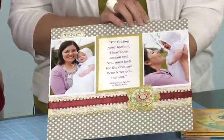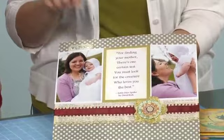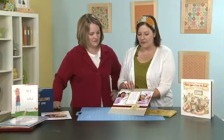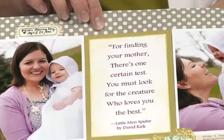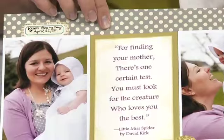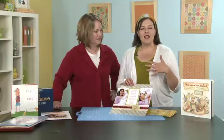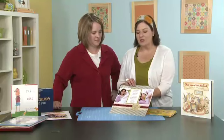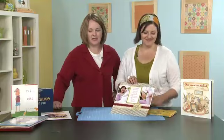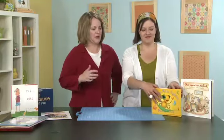So I grabbed my favorite little quote from the book that's just on the last page, and I paired it with pictures of me and my baby. It says, for finding your mother, there's one certain test. You must look for the creature who loves you the best. Oh, I love that. So sweet. Yes. So I loved that phrase, and I couldn't help putting that and using it as the journaling for a page that's very meaningful to me. Yes. And it really speaks to the layout. And so you can just take your favorite quote.